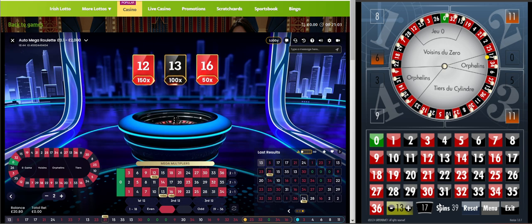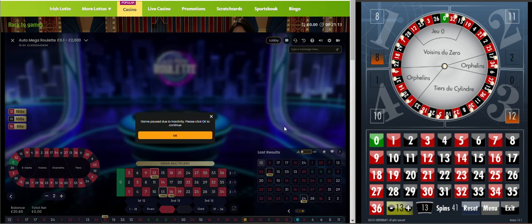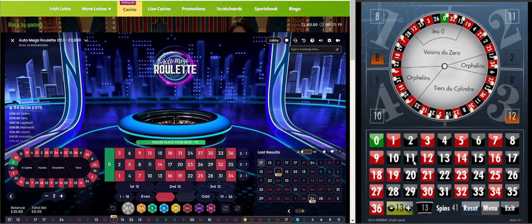Did we play 17 twice? Yes, we did. So 5. And we had 13. So I'm not really sure when to place a bet when there is a 3-point difference. Because right now we have 3.17 again. Right now we have a 3-point difference. Okay. But I'm not really sure.